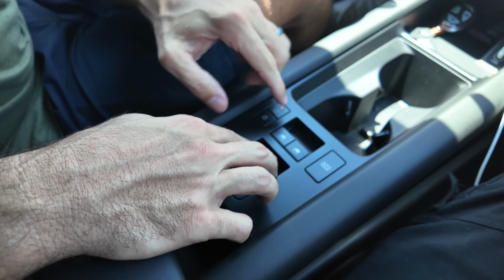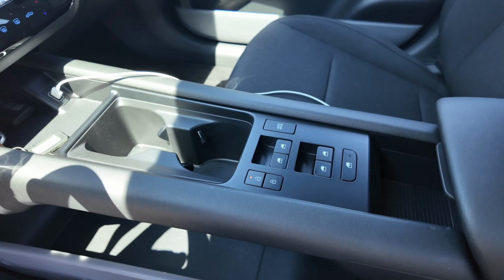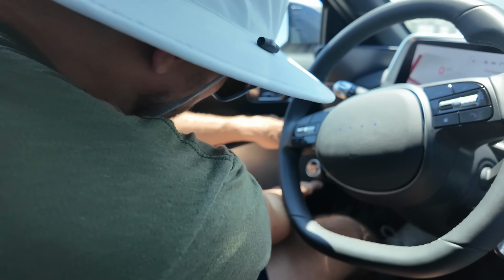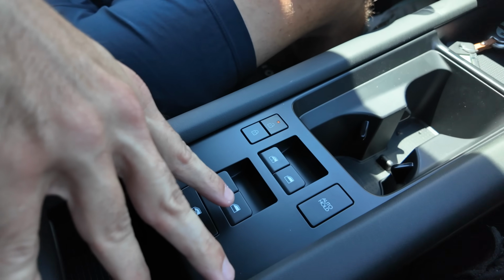Very weird that the window switches are in the middle here. I went to get coffee today and I pulled up to the drive-thru and kind of freaked out. And then I just realized it was in the middle here. So there's all that, kind of an interesting feature.